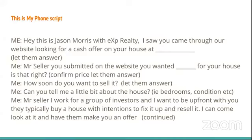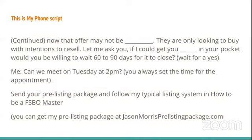Then the next line in my script, once we get through that, I say, Mr. Seller, I'm going to tell you, I work for a group of investors, and I want to be upfront with you. They typically buy a house with intentions to fix it up, paint, carpet, and resell it. I can come look at your house, and I can have them make an offer for you. Now, that offer might not be $100,000 because they're only looking to buy with the intentions to resell. But Mr. Seller, let me ask you, if I could get you $100,000 in your pocket, I know you wanted to sell in 30 days or as soon as possible, but to get that $100,000 in your pocket, would you be willing to wait 60 to 90 days for it to close?